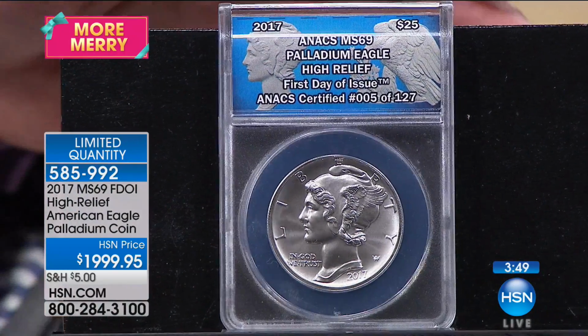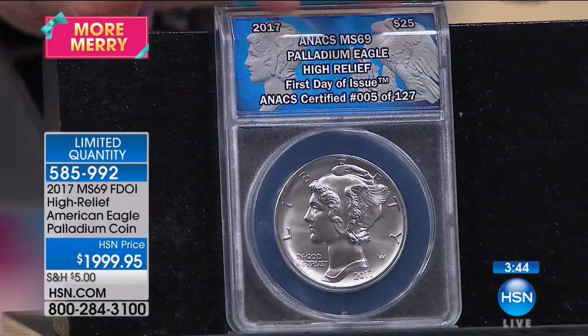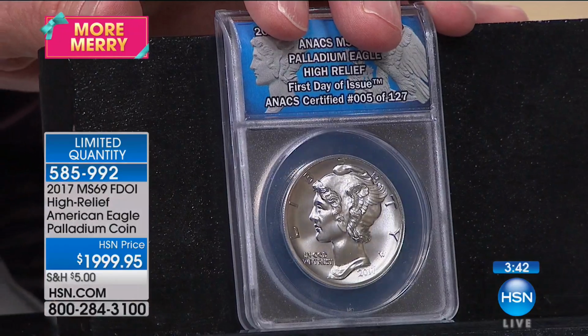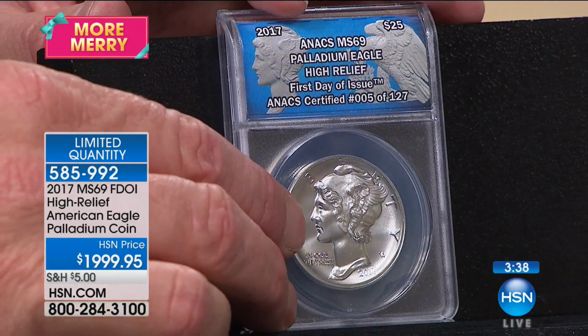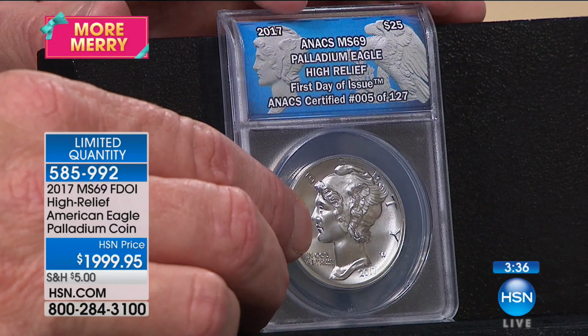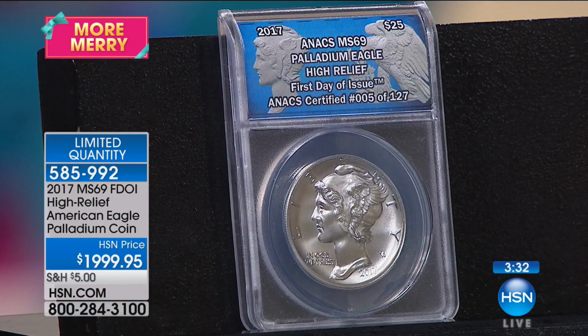That's right. It is a high relief coin. You know, we've done high relief gold in the past. We've never really done high relief silver because it's such an expensive and extensive process. It has to be struck multiple times at higher pressures. It makes Lady Liberty literally, or mercury. It's not mercury, it's actually Lady Liberty with a winged cap on. So everybody goes, no, it looks like mercury.